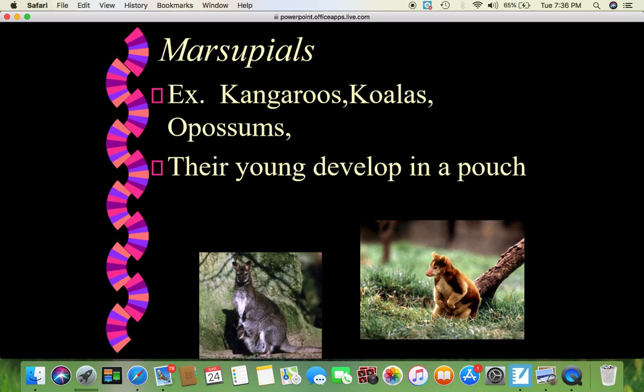And what it will do then is it'll be born, and it will crawl through mom's hair into a pouch where there will be a teat there where it'll attach, drink milk, and finish the rest of the pregnancy out. So it's basically a premature birth, and then it continues its development in the pouch.